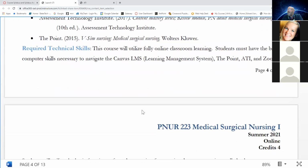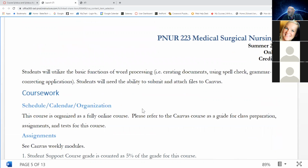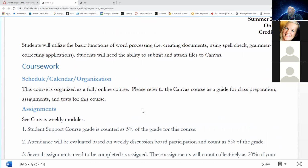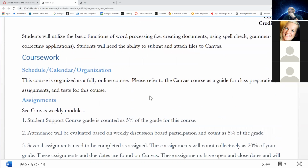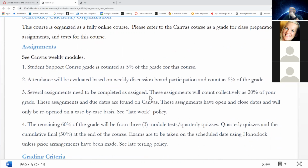Required technical skills, learn to navigate the LMS that we have. Coursework, all coursework needs to be turned in, period. Whether it's late, you get points for it or not, it all needs to be turned in, okay? This course is organized fully online. Please refer to the Canvas courses as a guide for class preparation.